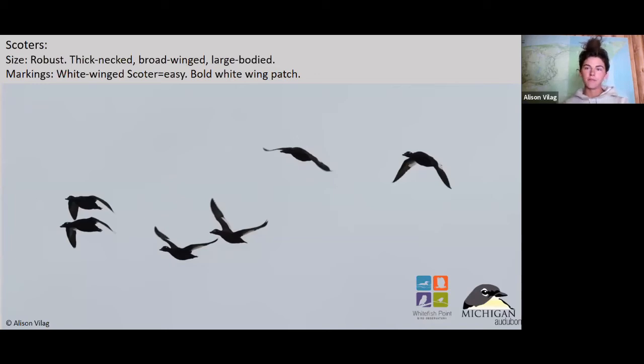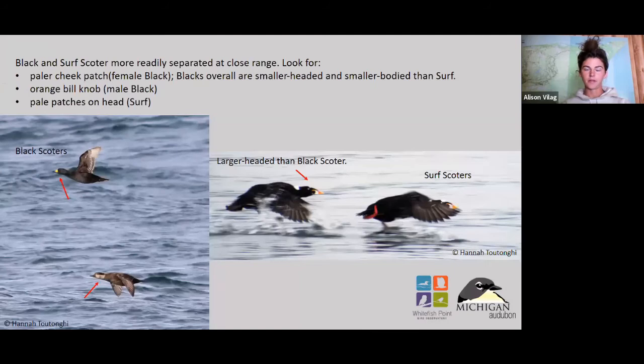We get lesser numbers of dark-winged scoters on the Great Lakes. Surf scoter is the next common after white-winged, and then we get very small numbers of black scoters comparatively. This is a trickier identification because they both have dark wings and mostly dark bodies. Black scoter is a little bit smaller than surf scoter, and they are rounder headed, and you're not going to be able to pick that out at a distance. It's actually still an identification that I'm pretty conservative with at the waterbird count.